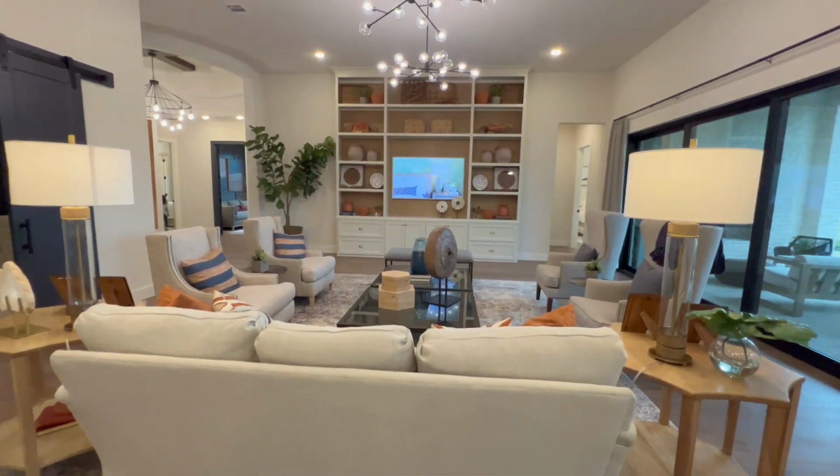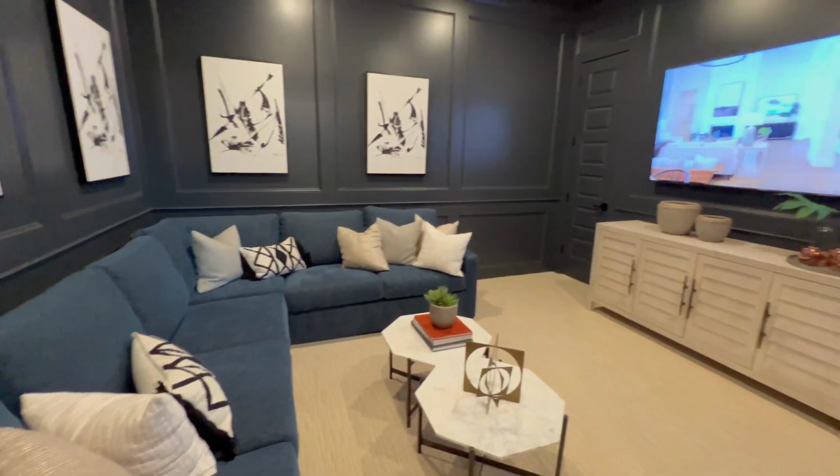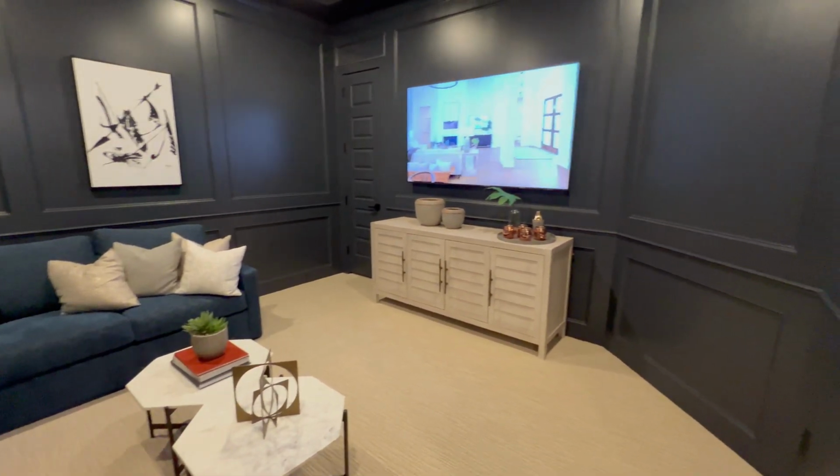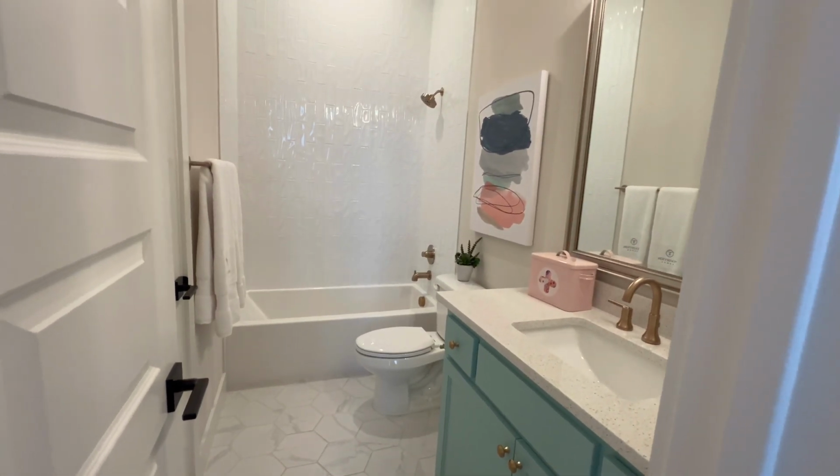It's got an on-site cardio room. It's got a great room and a kitchen available for private events if you want to reserve it as a homeowner. You also have an 1,100 square foot covered patio overlooking the outdoor fireplace, which is amazing.